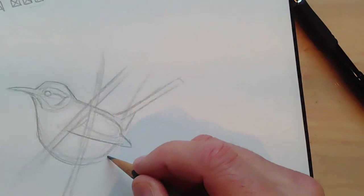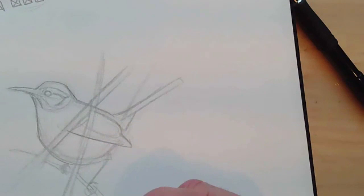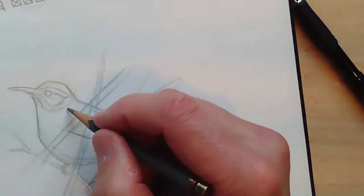So this bird is going to be holding on to another little branch here. I often will put in my bird feet before putting in the branch that the bird is sitting on. And that allows me to get my feet in the right place. The branch I can then mold to meet where my feet go. And I get a better result than trying to do it the other way.